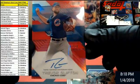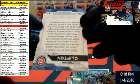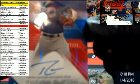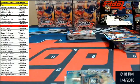Where's the Cubs? Vinny. 7 out of 10, red. See if I can get the 7 out of 10 showing up a little better for you. Maybe not. No. 7 out of 10. I think that's the first red I pulled.